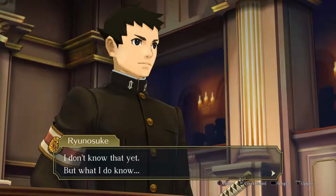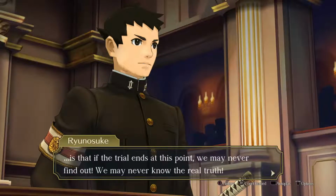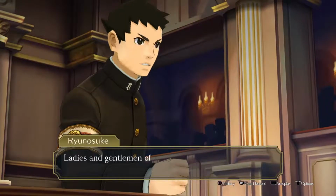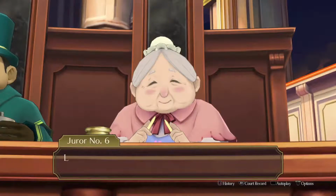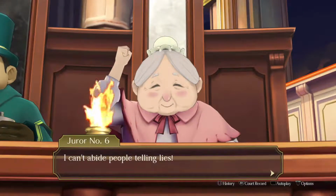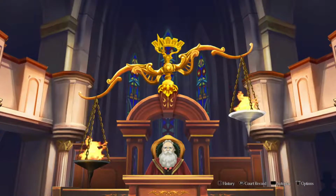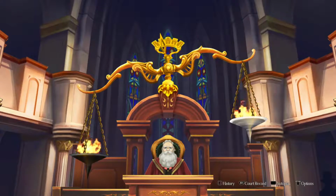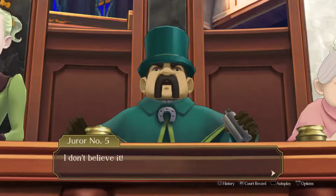I don't know that yet, but what I do know is that if the trial ends at this point, we may never find out. We may never know the real truth. Ladies and gentlemen of the jury, can you really let that happen in all good conscience? Lies, you say? Oh, dearie me. I can't abide people telling lies. The scales. I don't believe it.